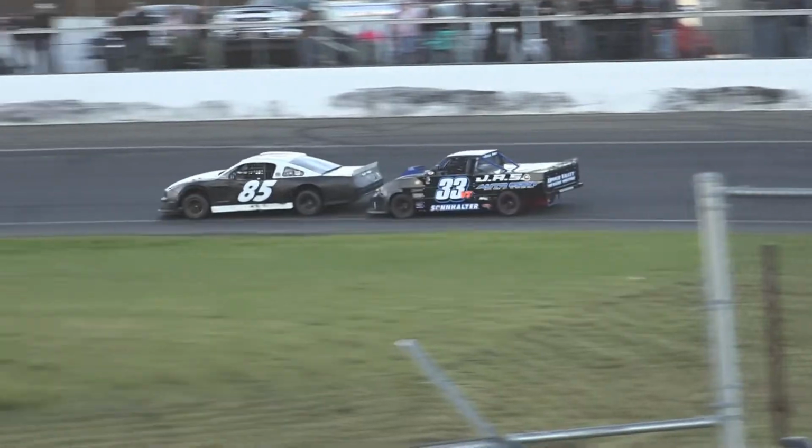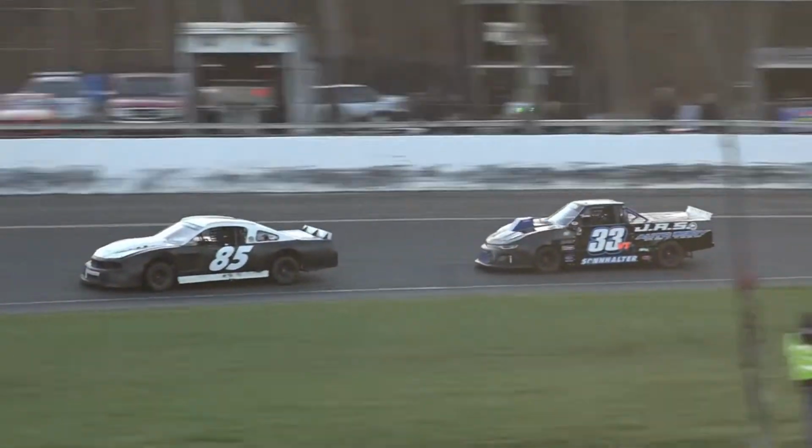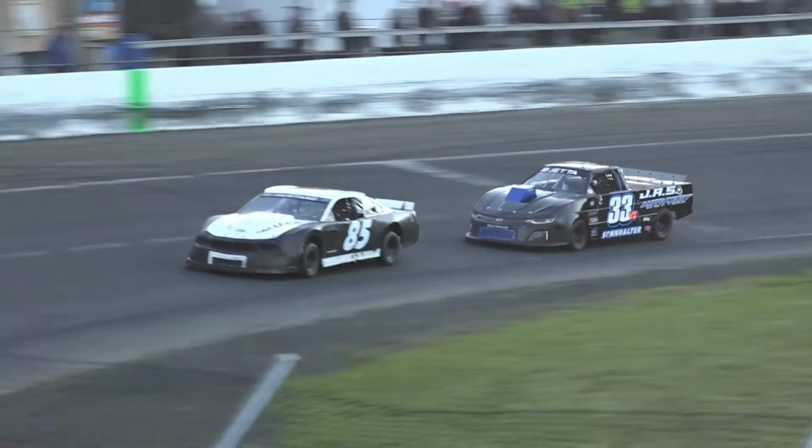Vaines gets a good run off the corner, sets back atop, and sets sail down into turn number 1 and tries to put some distance between he and Sonhalter. So Sonhalter right on his back bumper. We'll see if he can make a move as they go down into turn number 3. They look to be the top 2 cars, Kevin, as Tommy Silva has fallen off the pace.